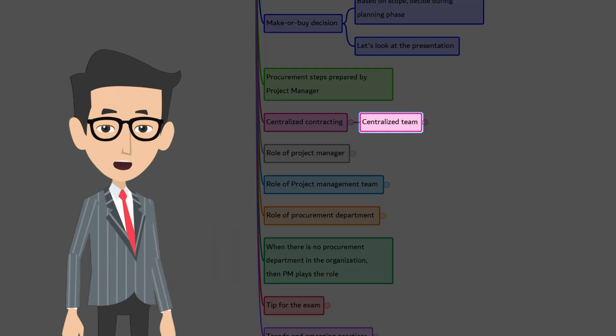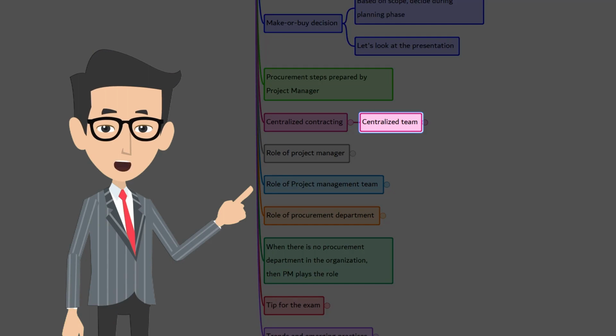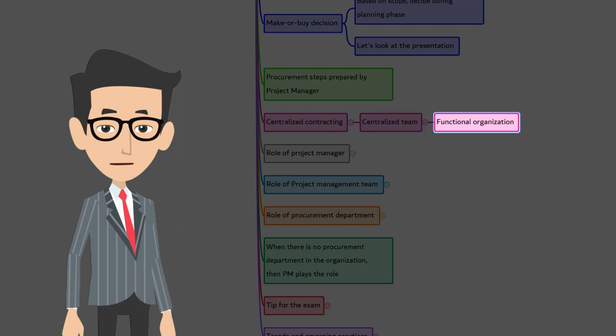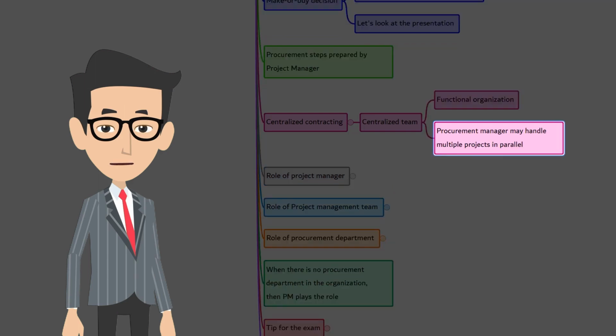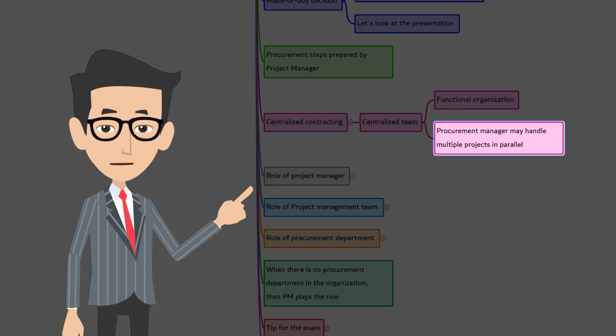In a centralized contracting environment, there is a procurement department, and the procurement manager reports to the head of the procurement department at the organizational level, not to the project manager. It's a typical functional organization setup. I hope you remember our earlier discussion about functional organizations. The procurement manager may handle multiple procurements of many projects in parallel. As a project manager, you should know what authority the procurement manager has and how the procurement department is organized.